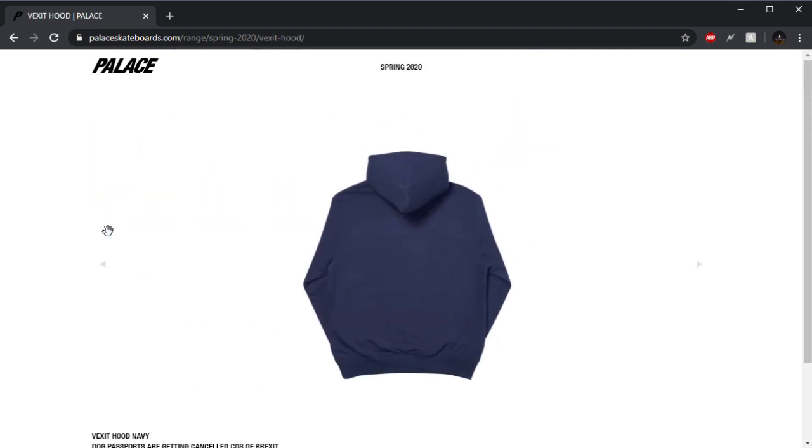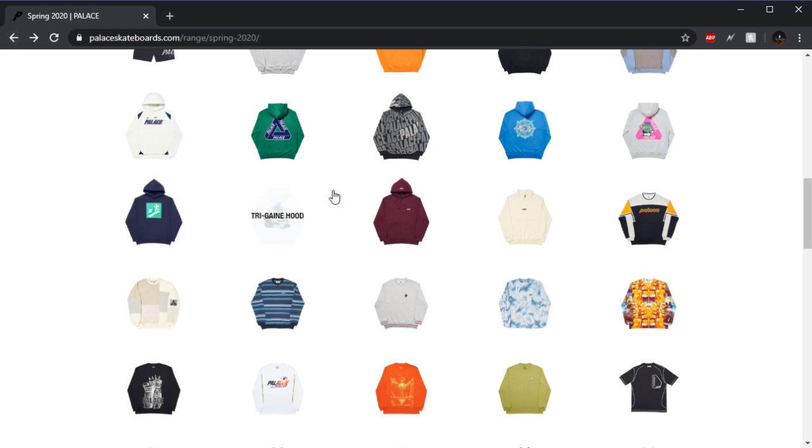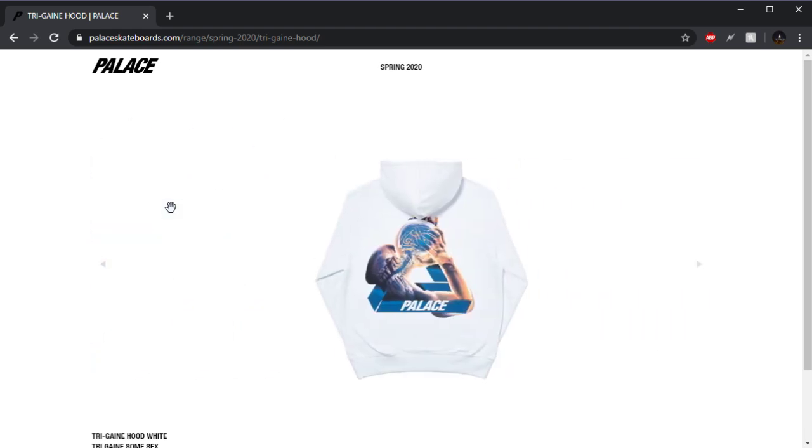You have the Vexit hoodie, which has the Palace arrow or triangle for the arrow, and then just an exit there. Nothing crazy. It's all right. I'd rather see that in a t-shirt or something, or if that hoodie was very cheap, that'd be cool.